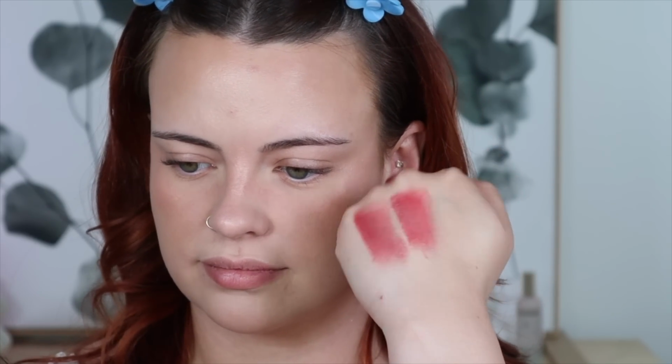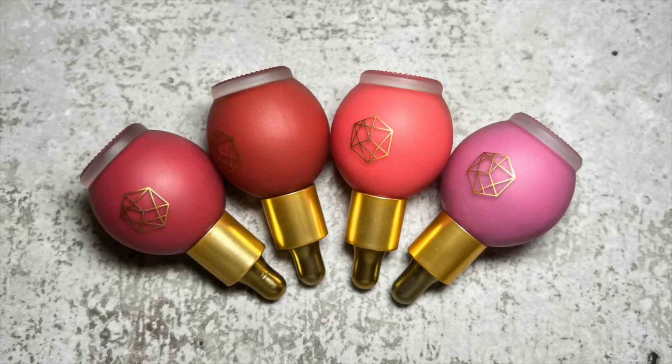And the other formula might be a little bit of a surprise, but it's the Cosmetics Serum blushes. I couldn't tell you the last time I actually reached for one of these. I feel like I love them in my head, but in reality, do I? I just feel like I need to retry them.